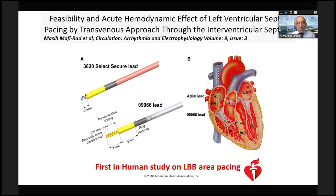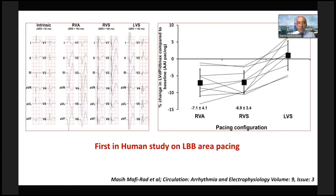So more than 20 years of biventricular pacing, and all of a sudden in 2016, published in the American Heart Association journal, we have the first-in-human study using the SelectSecure lead. It's really a thin lead. This lead is allowing us to cross the septum here, looking forward to touch the left bundle branch. So the study was done in patients presenting with heart failure, and this is the finding of the study: narrowing of the QRS, seen more importantly than when compared to right ventricular septal pacing or right ventricular apical pacing. And in terms of LV hemodynamics, judged on dP/dt, you see here a huge, statistically significant difference.